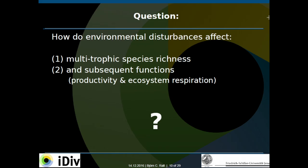So in that study, we want to investigate exactly how these non-stable but dynamic systems, in terms of changing biodiversity and changes in the environment due to disturbances, affect the species richness of a multitrophic community and also the subsequent functions, here namely the productivity and the ecosystem respiration of the whole local community.